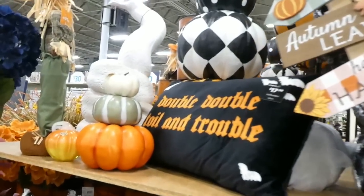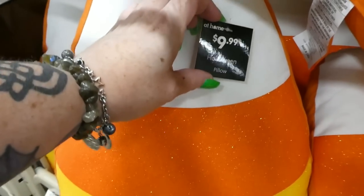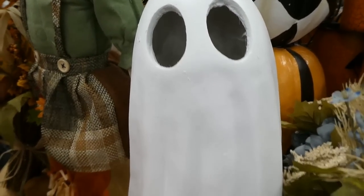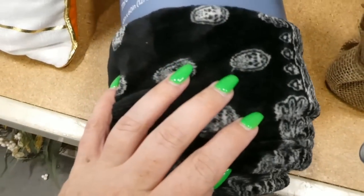Oh, look at that one. Oh. I don't need more pillows. Pillow was not on my list. These things never are, though. True. Oh, look at the candy corn. There's a sparkly candy corn. So cute. Oh, here's a little ghost friend. You can kind of see that he lights up, but he is $29.99.